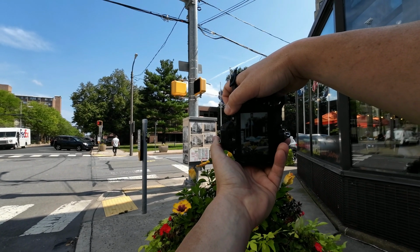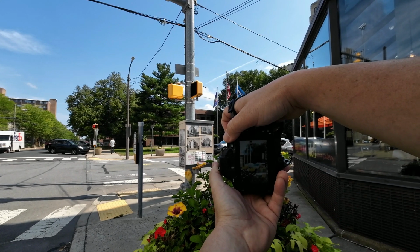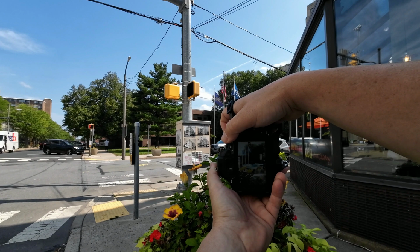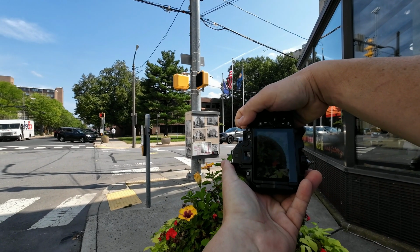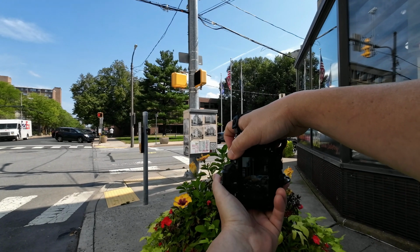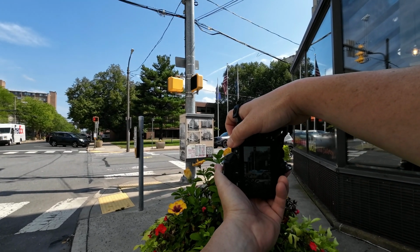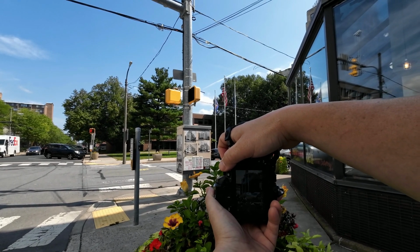Recompose with the flags in the background. Trying to wait for the flags to blow out so you can actually see them. Let's try that one there. Okay, just a little bit overexposed. Let me bring it down a hair, but I do like that shot. Again, focusing on that flower right there. Recomposing. Waiting for the flags to blow.